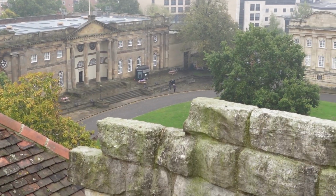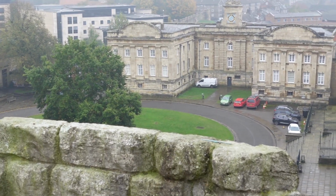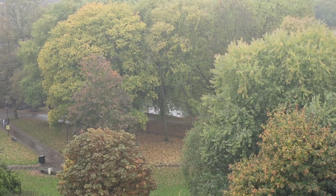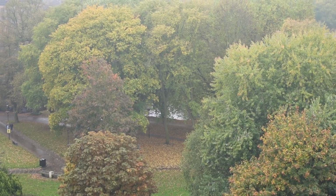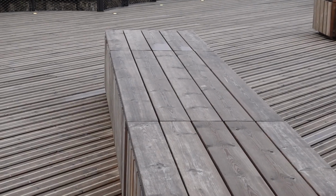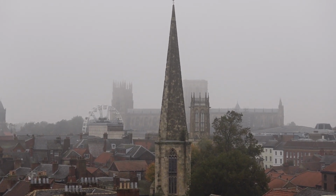Outside, at the top of Clifford's Tower, is a timber roof platform, giving 360-degree panoramic views of the city of York. Sadly, on the day of our visit though, the clouds were pretty low, so hindered this amazing view for us. Behind the trees here is the River Ouse. Shame the clouds are so low, but you can just about make out the stunning York Minster in the background.